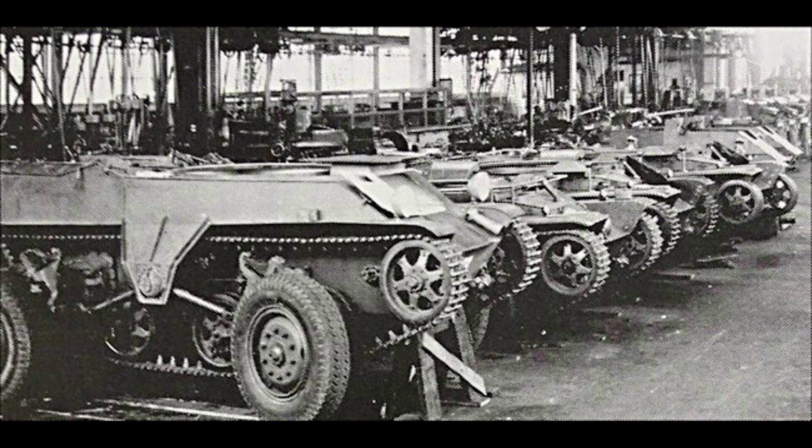domestically, with the requirements being set out in December 1928, namely that it should be armed with a cannon and machine gun, have armour capable of stopping 37mm shells, be capable of an average speed of 20 km an hour on road and 10 km an hour off-road, and should weigh no more than 12 tonnes.